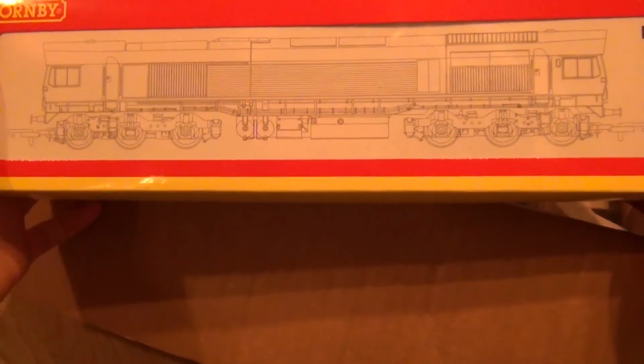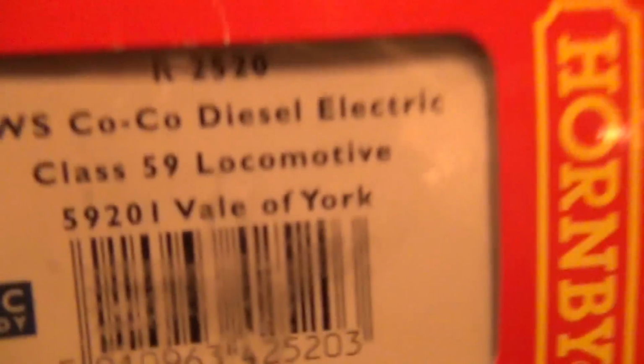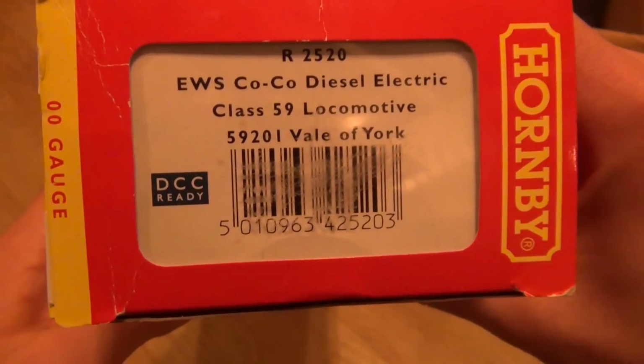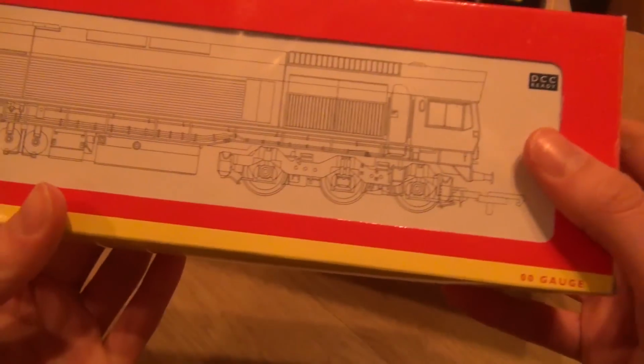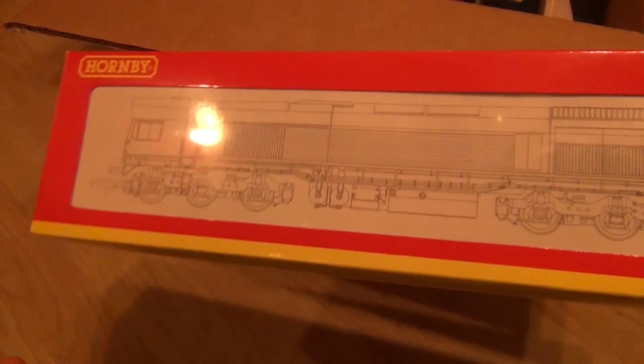But John DC told me that Hornby were still making, and that you still could get hold of, the Class 59s in EWS. There we go. EWS Class 59. This one is called the Vale of York, which is really quite a nice name. And I couldn't believe him. I didn't believe him. I did not think that it was still possible to get hold of them.